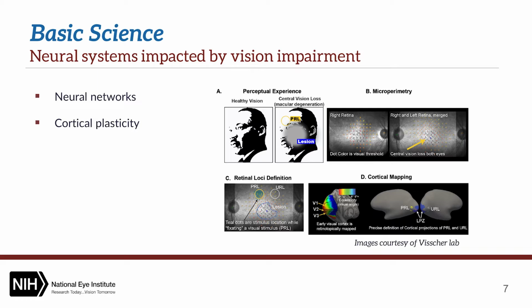Slide, Basic Science, Neural Systems Impacted by Vision Impairment. Images of 4 impacted systems. A. Perceptual experience, image showing loss of detail at center of a photo. B. Microperimetry with visual perception dots overlaid over retinal photo. C. Retinal loci definition, where visual perception dots over retinal photo are marked with lesion location. And D. Cortical mapping showing retinotopic map of V1, V2, and V3 regions of the visual cortex. Images courtesy of the Vischer Lab.